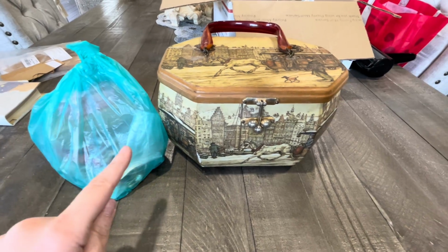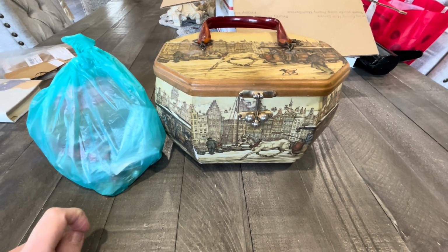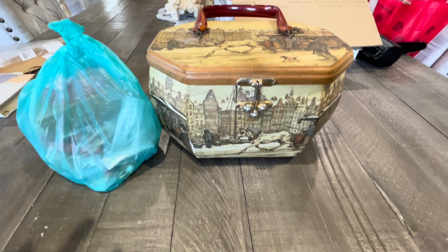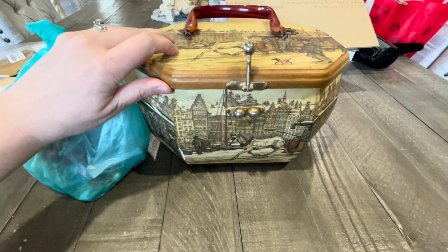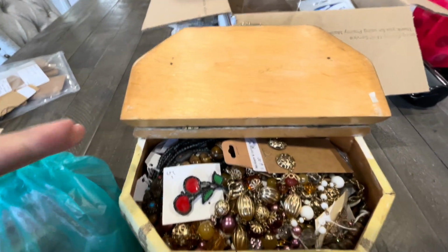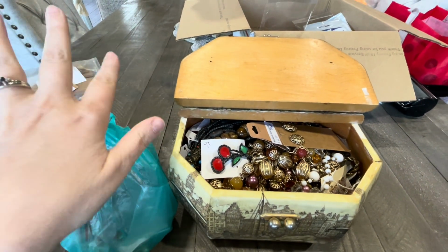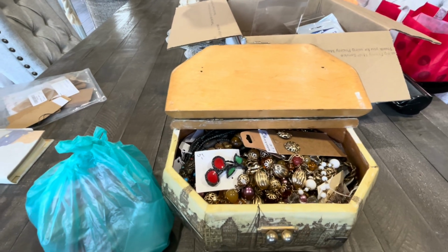Okay, I'm gonna go through the jewelry that I found on my Midwest thrifting adventures. This is from all over the place. I did try to find jewelry as something to bring back because it's the easiest to get back. So I was actively looking for jewelry as something to bring back. So let me show you what I found.